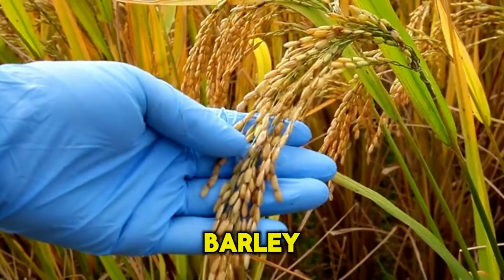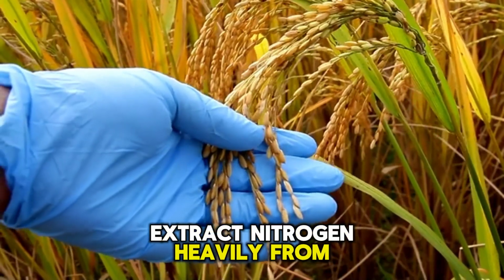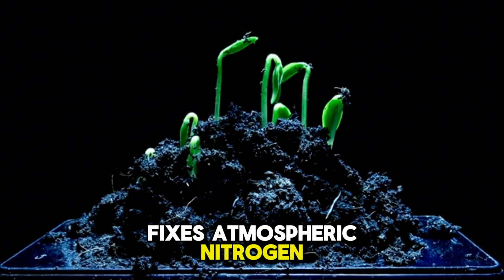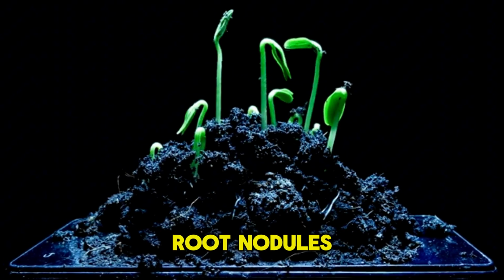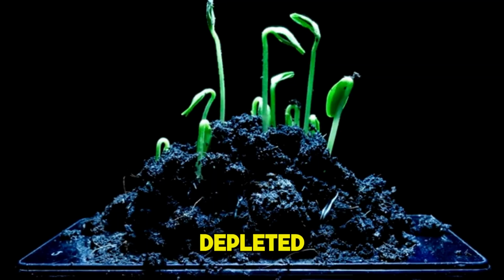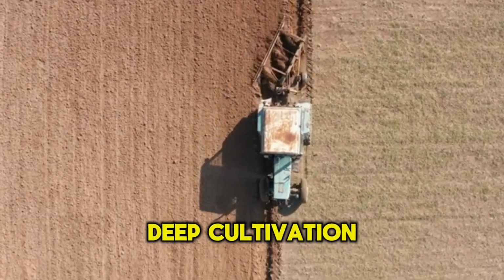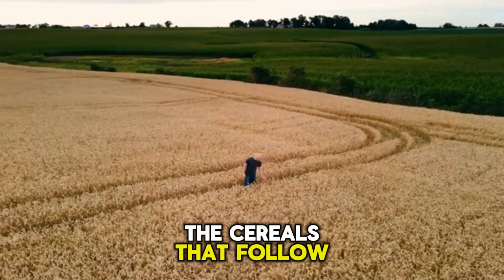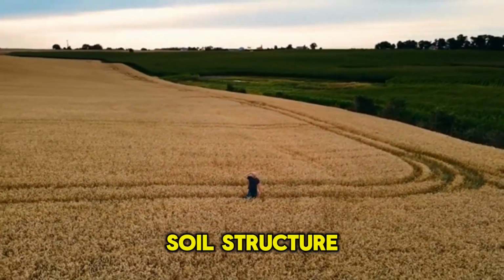Cereals, like wheat and barley, extract nitrogen heavily from the soil. The clover phase that follows fixes atmospheric nitrogen through bacteria in its root nodules, restoring what the cereals depleted. Root crops require deep cultivation that breaks up compacted soil layers. The cereals that follow benefit from this improved soil structure.